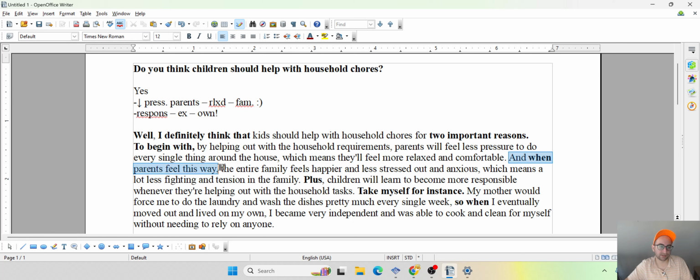And when parents feel this way, we have a when sentence, the entire family feels happier and less stressed out and anxious. So, talk about the results of this entire situation, which means a lot less fighting and tension in the family. There you go. That's the takeaway point. Plus, so reason two, children will learn to become more responsible whenever they're helping out with the household tasks. So another way to refer to chores, if you have extra ways of explaining what chores are, go for it. If you can't do that, just say chores, use what you know.